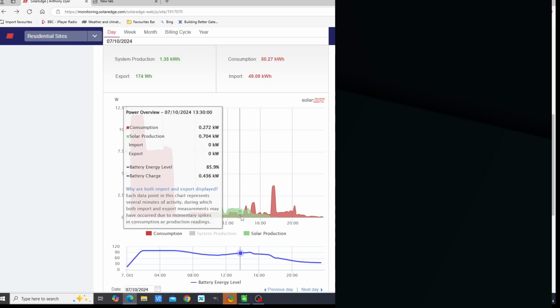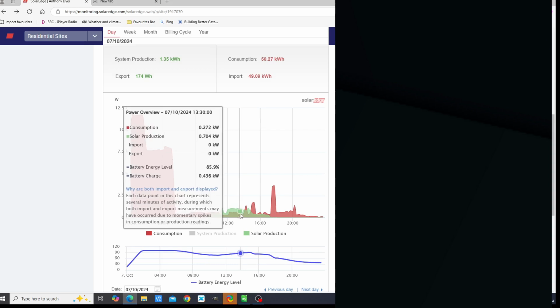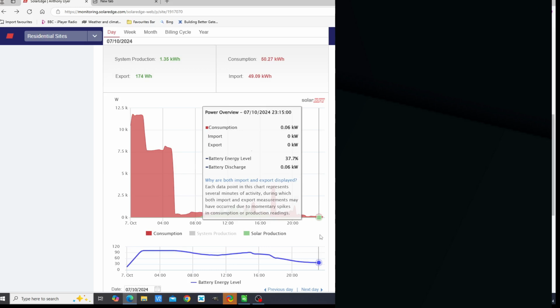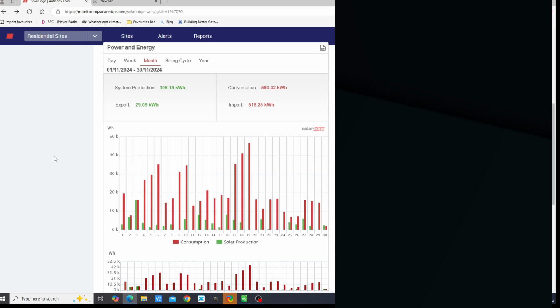But still, nonetheless, it kept things going and stopped the battery from draining. And you could see here that despite the very poor production that we had, we ended the day with surplus battery. Now, one of the things you can see in November is that we had the best day. That was the 3rd of November, 16 kilowatt hours.